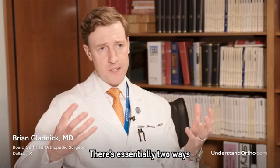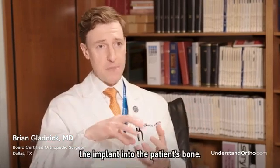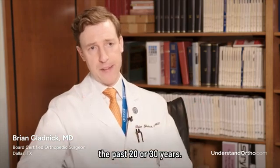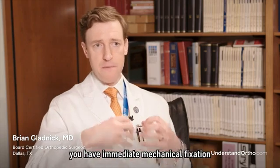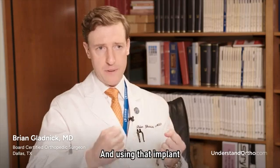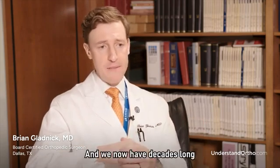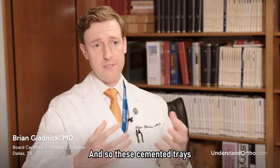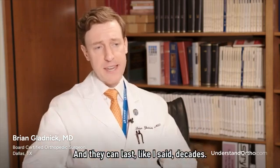There's essentially 2 ways to provide fixation of a total knee replacement. One way is by cementing the implant into the patient's bone, and that has been the workhorse approach probably for the past 20 or 30 years. By cementing the implant into the bone, you have immediate mechanical fixation where the patient can get up and start walking and using that implant without having any worry about loosening of the implant itself. And we now have decades-long proven survivorship of these implants. And so these cemented trays have very good workability, and they can last, like I said, decades.